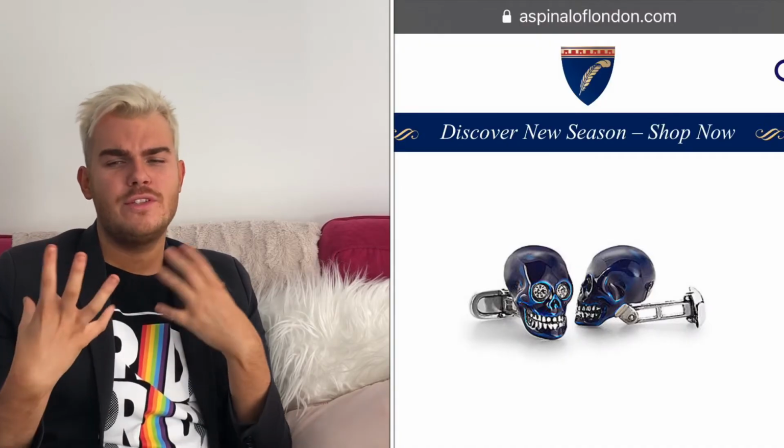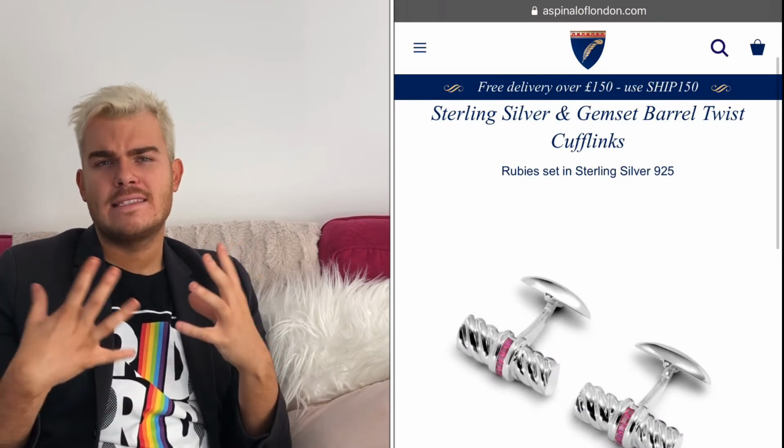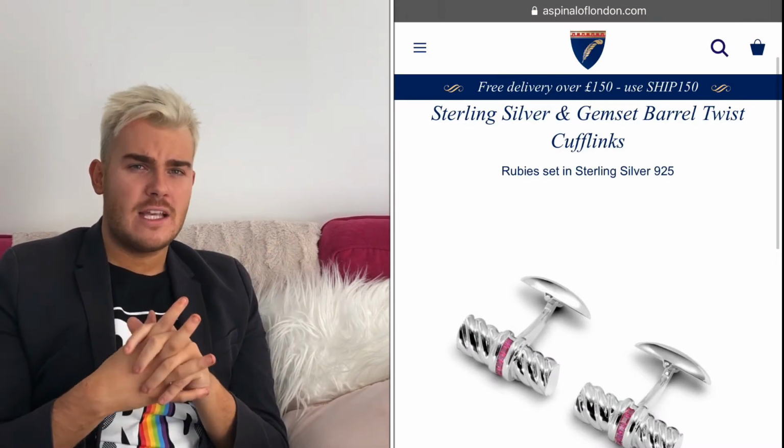There are these really fun skull variants, which are in this beautiful deep blue if you want something that's going to add a little bit more edge and pop to your outfit, that are a couple of £100. Then you have these stunning silver and ruby, which are very glamorous, very sexy, and those are just shy of £500. So again, beautiful gifts, potentially beautiful gifts for yourself if you're looking for something just to add a little bit of spice to your outfit, and so many different variants to suit your personal style. There isn't a one-size-fits-all approach when it comes to Aspinal, and I absolutely love that about this brand.